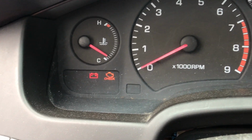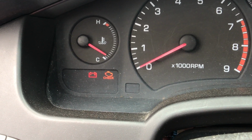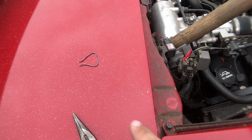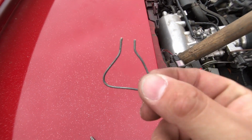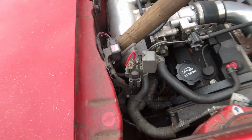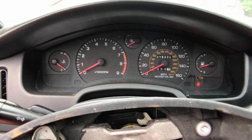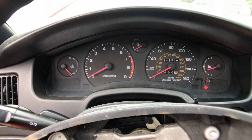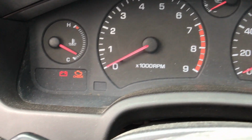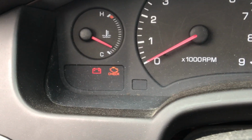Flash. Let me try to bridge it with a different wire. Alright, so maybe that's the issue. It's like a metal rod. I mean, that should work, but just in case, I put a normal wire. Let's try this again. Flash.